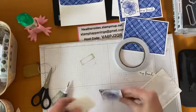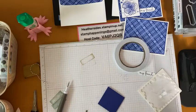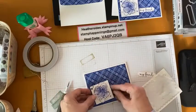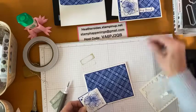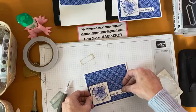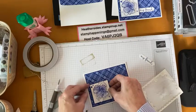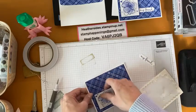And I'm going to put a little bit of foam adhesive on the back. Okay, now because this foam adhesive is kind of unforgiving once it's down, I haven't peeled the back off yet because I want to line up my tag beforehand to make sure I'm going to be okay where I put it, and it looks like it'll be okay. So now we'll go ahead and put it down. Let's see, I think I want to go right about there. Of course it's crooked.